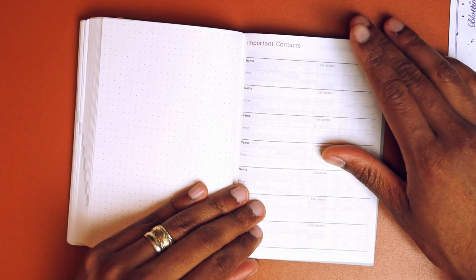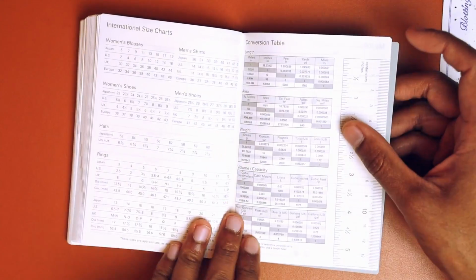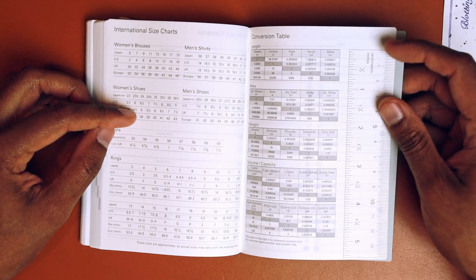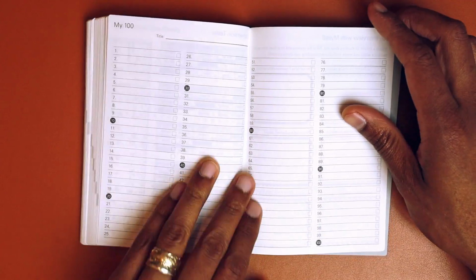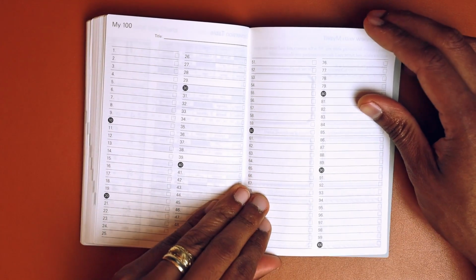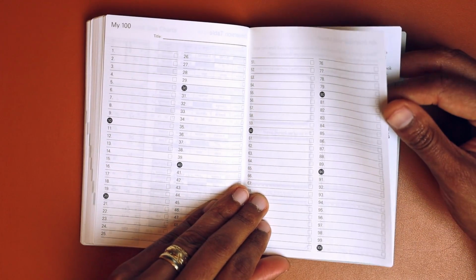Contacts page. Size charts, conversion tables, heck, even a ruler. Goals for the year, my 100 goals or my 100 things that I'd like to achieve.